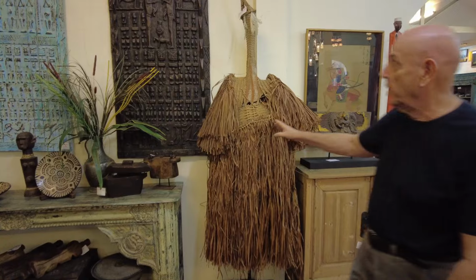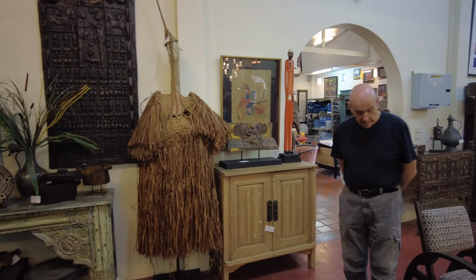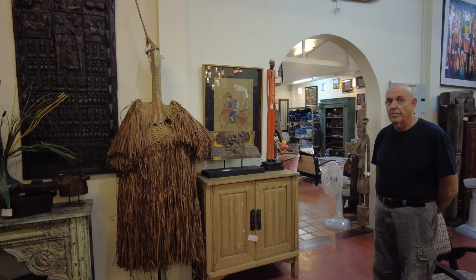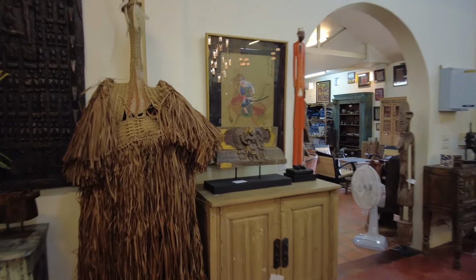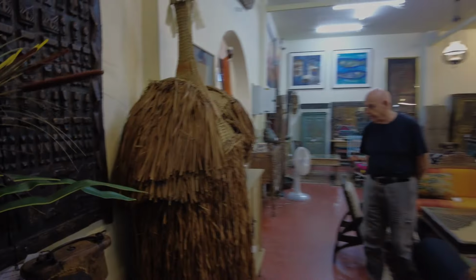That's from New Guinea. New Guinea is amazingly productive, isn't it? That's also used in some sort of religious ceremony. Dances and so forth. Usually fertility rites and things like that.